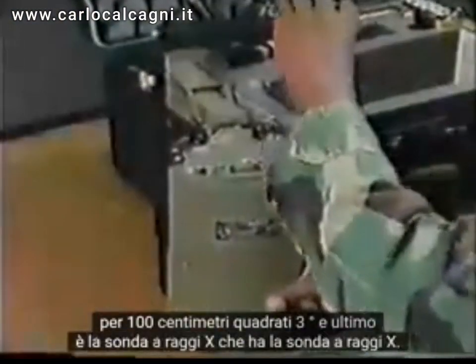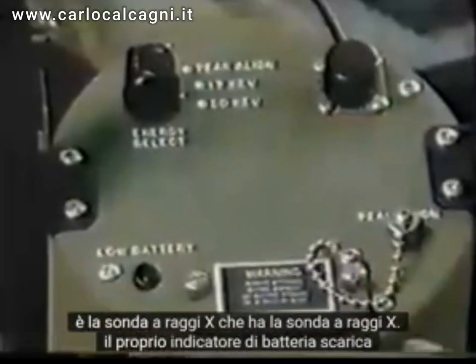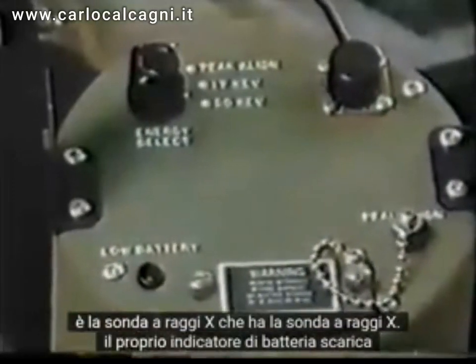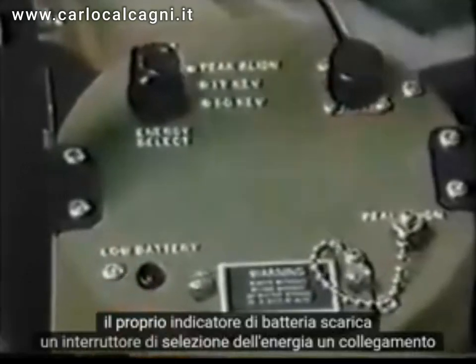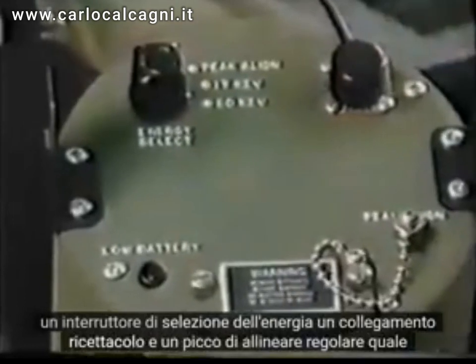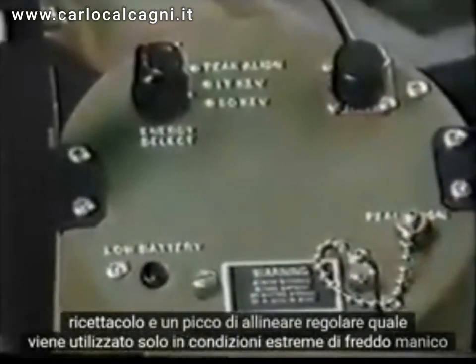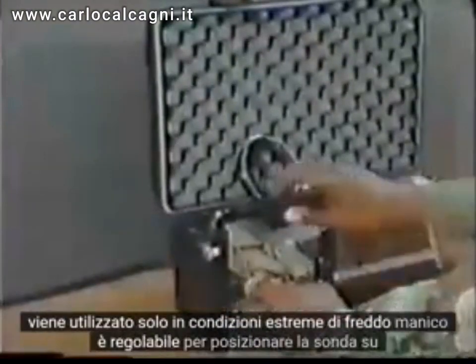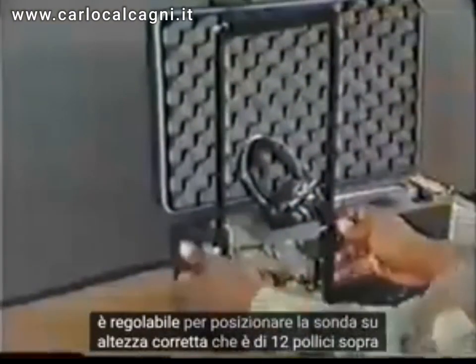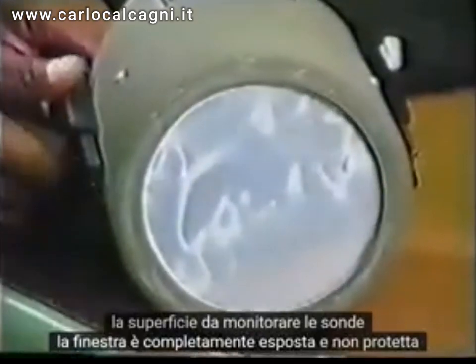Third and last is the X-ray probe. The X-ray probe has its own batteries, low battery indicator, an energy select switch, a connecting receptacle, and a peak align adjust, which is used only in extreme cold. The handle is adjustable to place the probe at the correct height, which is 12 inches above the surface being monitored. The probe's window is fully exposed and unprotected.